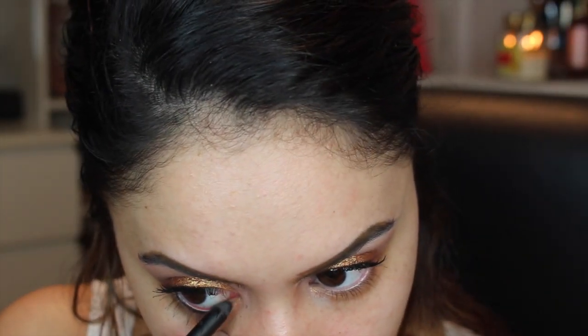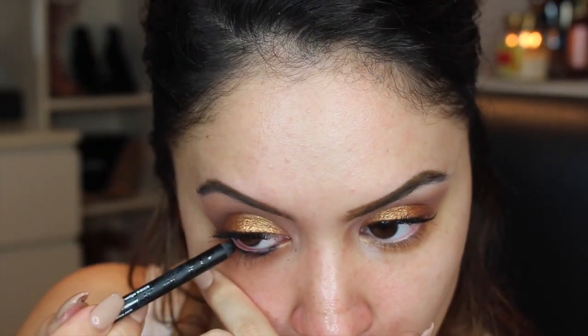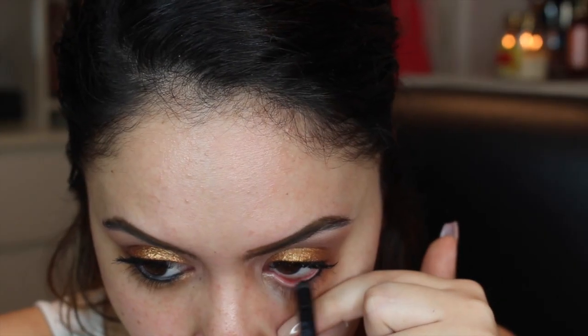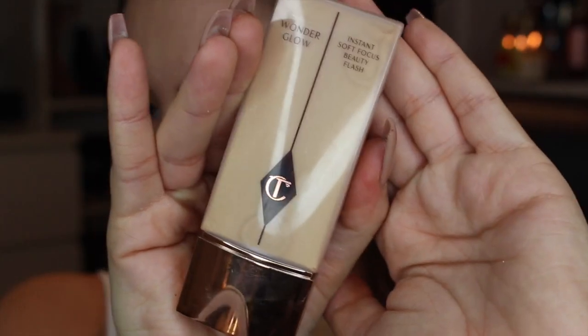as well. I wanted this look to be very smoky, and I've really been enjoying putting black in my waterline. I don't know, it just really gives me an intense look, and I absolutely love it. I prefer it over wing liner.